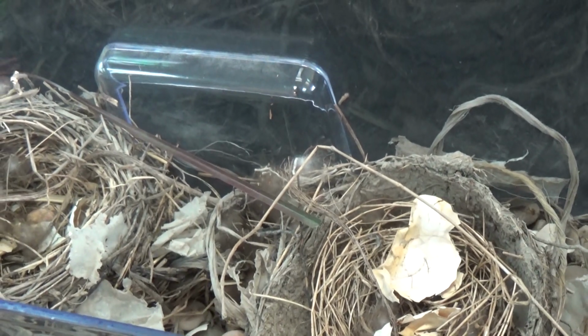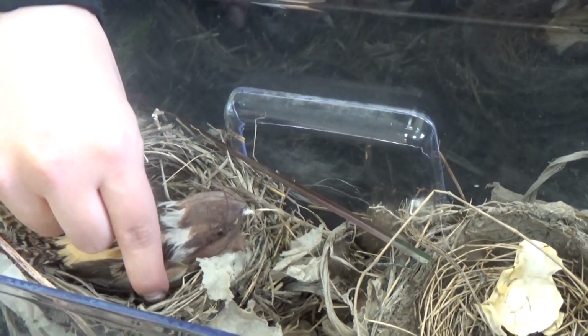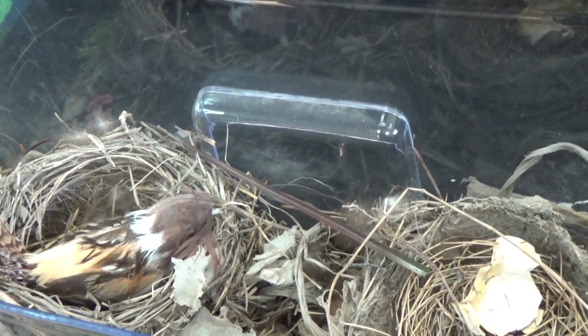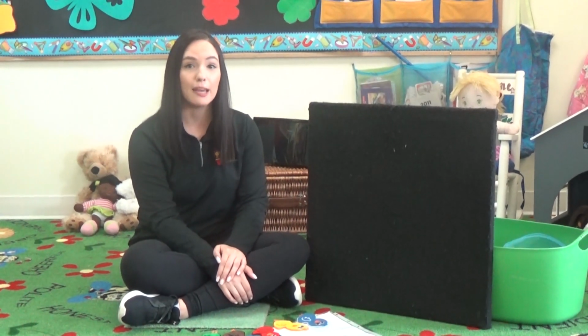And then another fact that I have here is that if I put this pretend bird in his nest, you'll see he matches so well with the sticks around him. That's also to help keep them safe and not to draw any attention to them. Something else that we might see during springtime are birds. Birds are flying all around, they're busy making their nests and hatching their eggs.